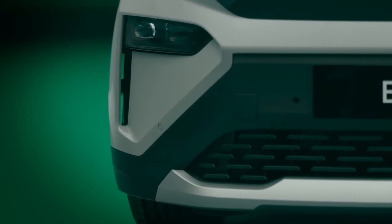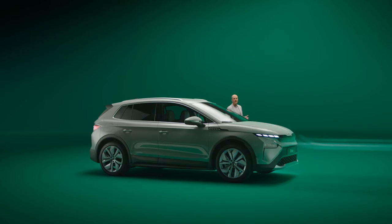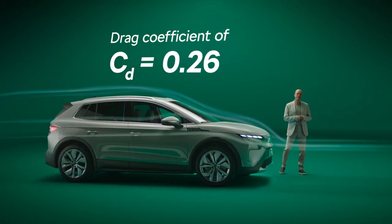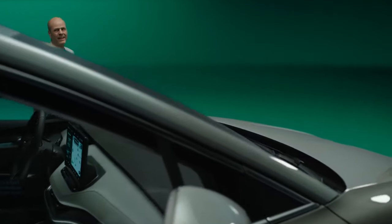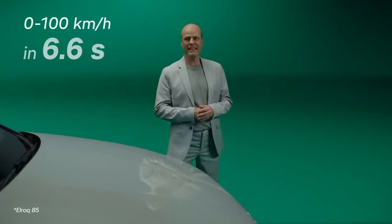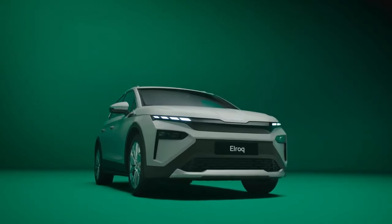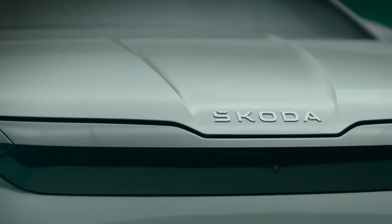Aerodynamics play a crucial role in the performance of electric vehicles, affecting both traction and range. We've optimized the Elroq's aerodynamics to achieve a drag coefficient of just 0.26, which is one of the best values in its segment. The Elroq's quick acceleration from 0 to 100 in 6.6 seconds enhances the driving experience and adds an element of fun. Supporting this performance, the vehicle offers a comprehensive range of assistance systems that guide the car safely on its way and protect all passengers and surrounding road users.